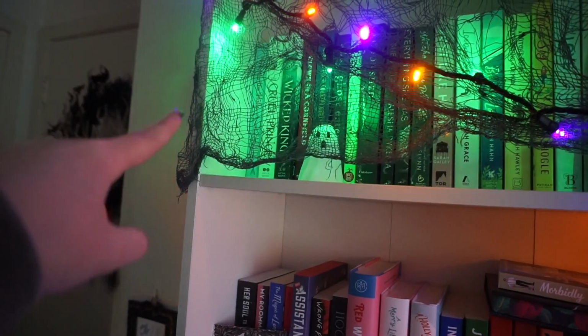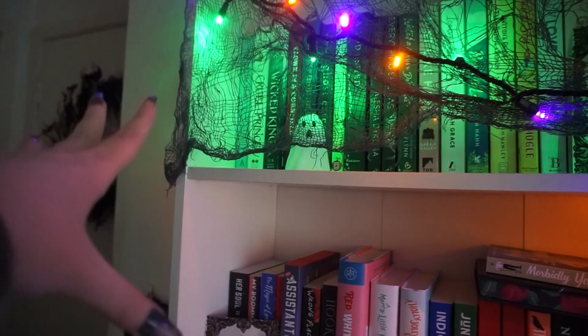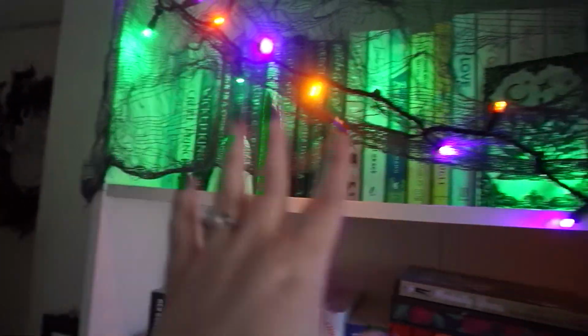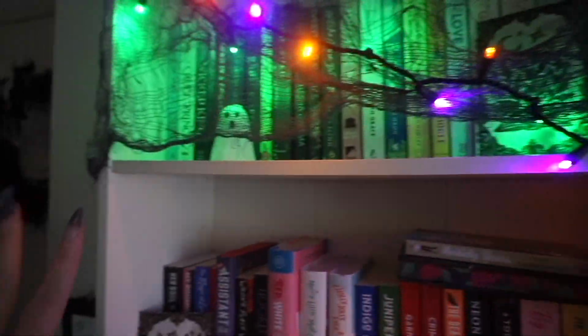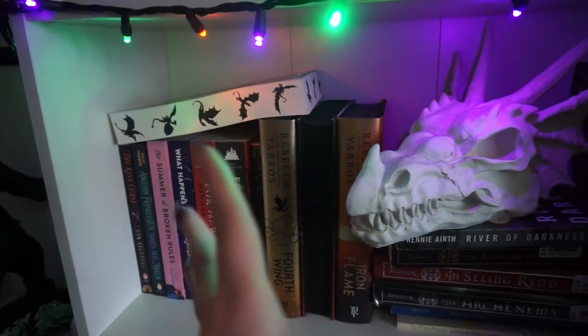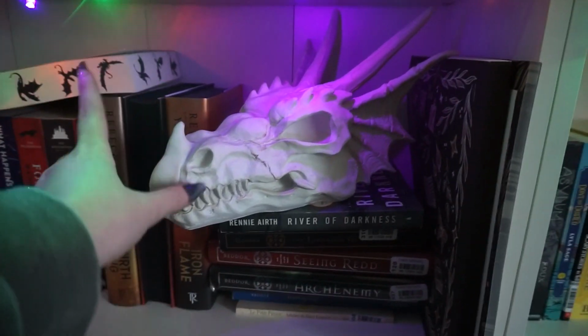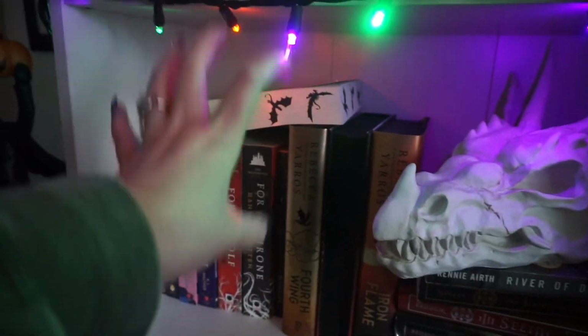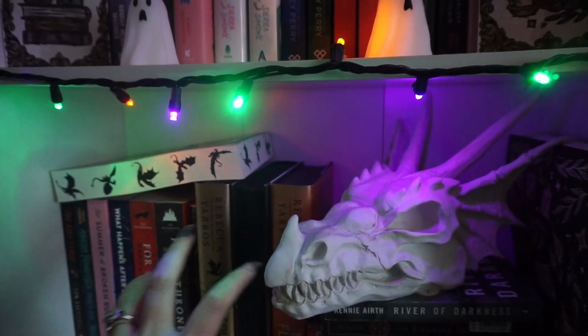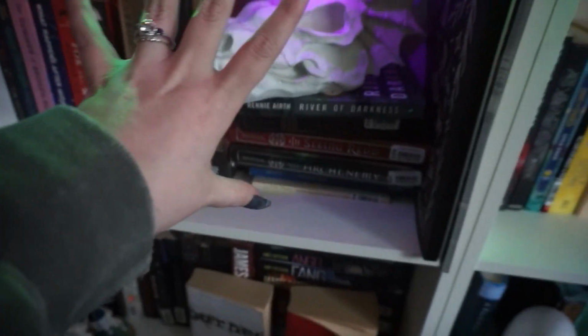So starting on the top shelf, I have it sorted alphabetically by author, and within the authors alphabetically also depending on the series, whatever. These are all the physical books that I read last year, starting there, going over, and then stopping with Iron Flame. I have this little dragon skull, which I just really wanted to put by my Fourth Wing stuff. Eventually I will have like a dedicated dragon shelf. It just probably won't happen in this apartment.